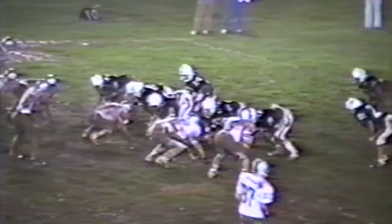And John White tries the right side, up field. Good run by White, thrown on his feet. Brought down by him. Pass incomplete. Antoine White again, right side, gets some yardage. Watch out for that hole.